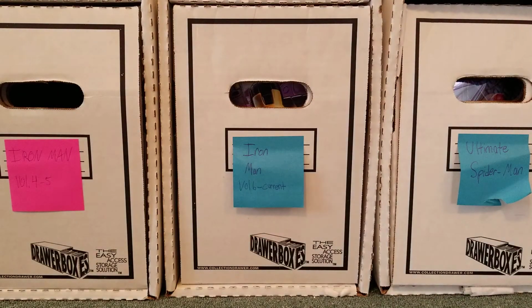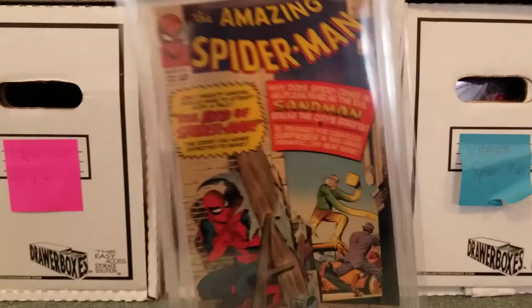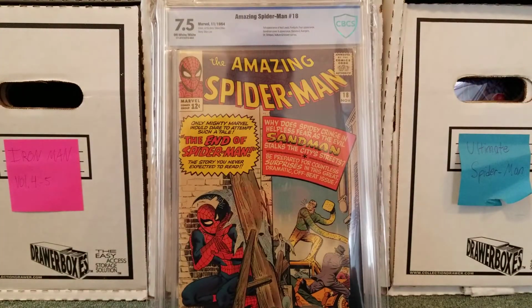And this book was also, again, kind of a spec book, but as in, to get it now instead of waiting, because I think they're going to do something with this. And for the price, I could not pass it up. Amazing Spider-Man 18 in a 7.5. This is the first appearance of Ned Leeds, who later becomes Hobgoblin, and is also the third Sandman appearance.